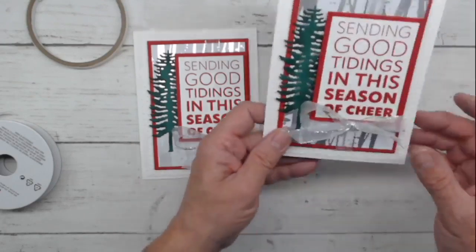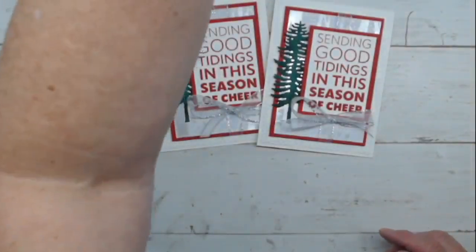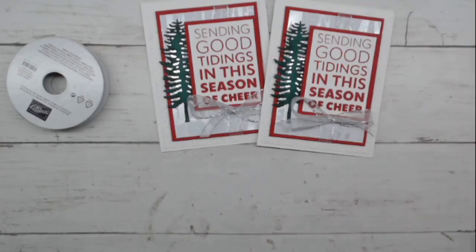And then we've got the ribbon right there kind of lining up there to the bottom. Isn't that beautiful? I love this one. Actually, I think this one is my favorite. It is definitely the most Christmassy. This classic combination of the white and the red and the green.